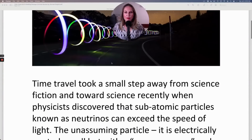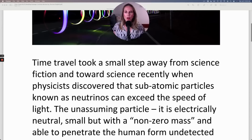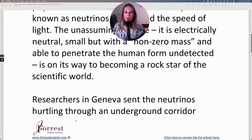Time travel. Time travel took a small step away from science fiction and towards science recently when physicists discovered that subatomic particles known as neutrinos can exceed the speed of light. The unassuming particle, it is electrically neutral, small, but with a non-zero mass, and able to penetrate the human form undetected, is on its way to becoming a rock star of the scientific world.